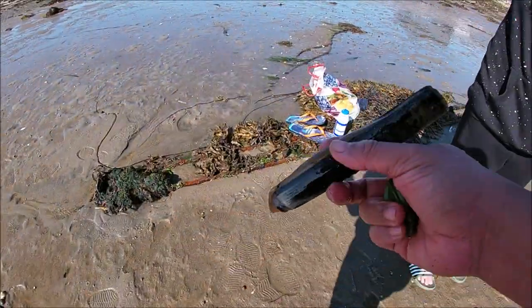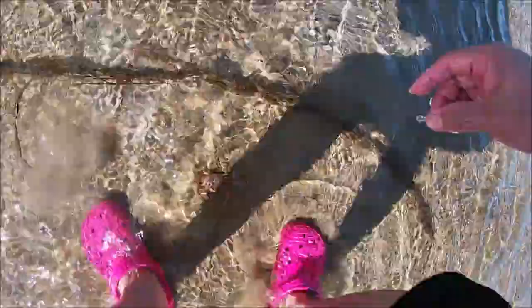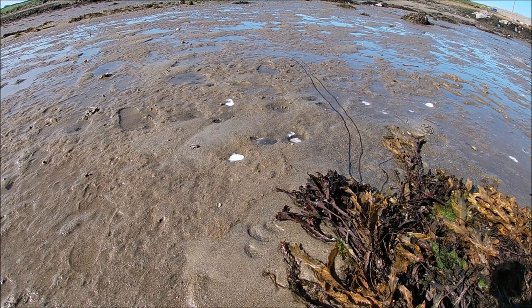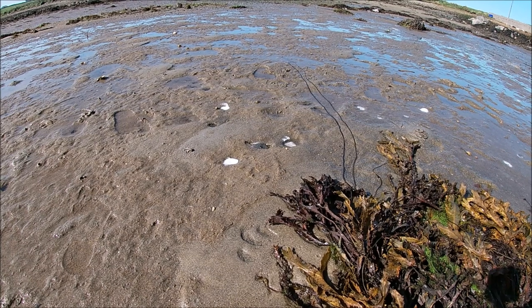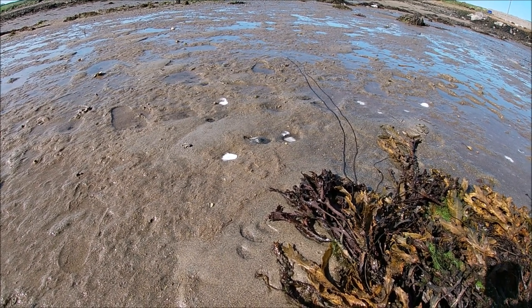Wow, that is huge. Can you put it in one of the walls? Yeah, that was it. I see a crab. This one's starting to come out. Look. Look, see? He'll come out soon. Look, there. There, there. See? There he is. Grab it.